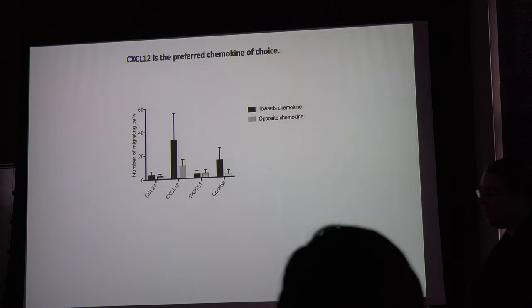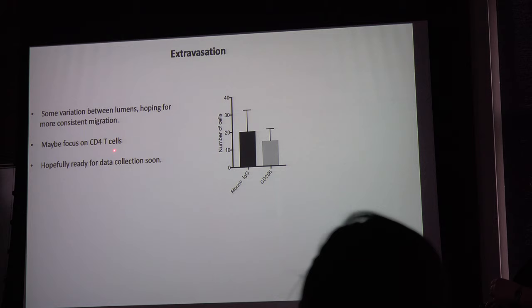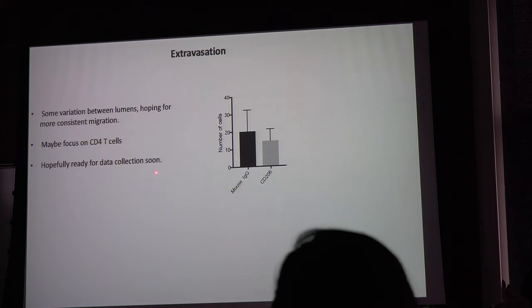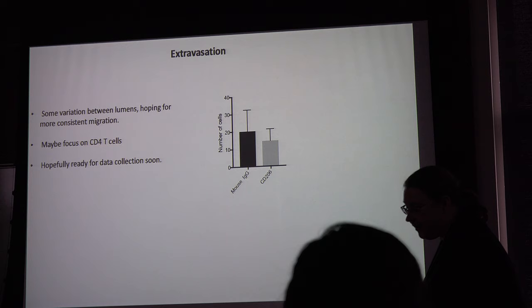We see some variation between the lumens, but we're hoping we're going to get a more consistent migration soon. It might make sense to focus on naive CD4 T cells, as they're the ones that have the best migratory potential. And hopefully we're going to be ready for data collection soon, so that we can do our blocking antibody experiments. Here's one against the mannose receptor that has a little trend down the way. We can start looking at what's actually mediating this extravasation.